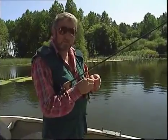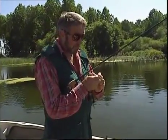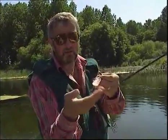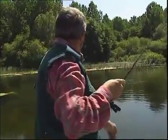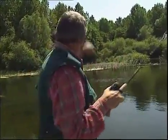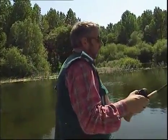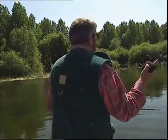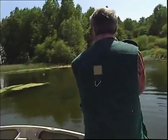Well, right now, lots of my surface plugs don't seem to be doing very well, so I'm going to try a weedless spoon. It's got 2 weed guards there and a treble on the end. It's a bit noisy here because there's an irrigation pump over there taking water out for the fields. Right, let's have a go.